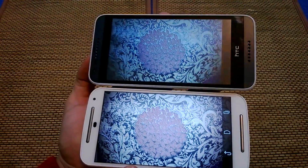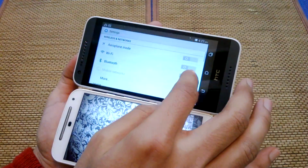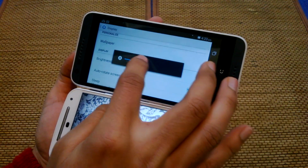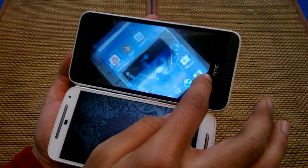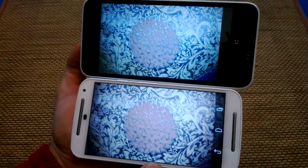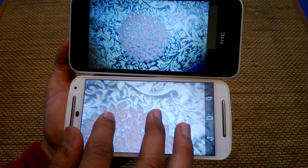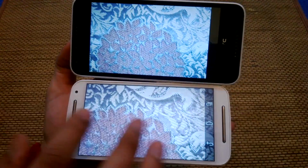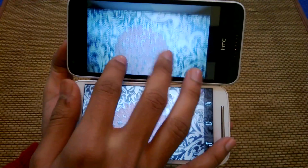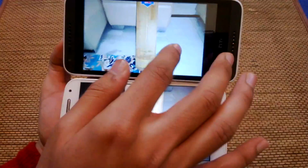So guys, I hope you can see. I just turned down the brightness of HTC. I'll turn it up a bit. So guys, you can see, the detailing is more or less the same in both the phones. We're getting good details of this texture pattern, but the colors which are being produced by HTC are slightly better than that on the Moto G handset.